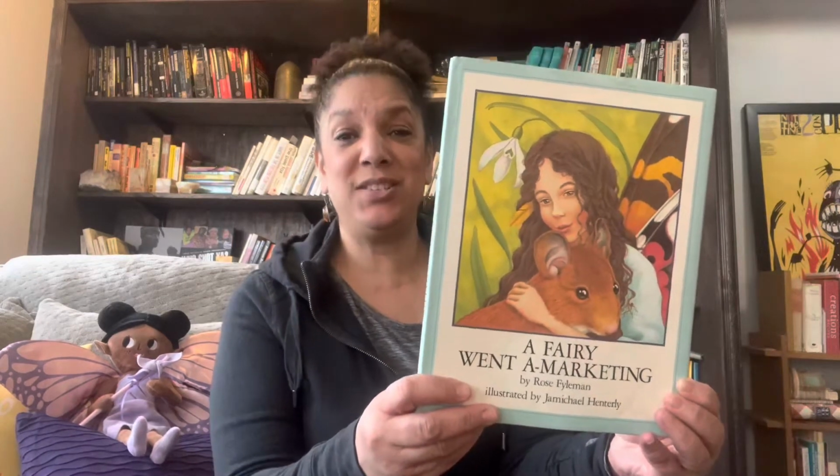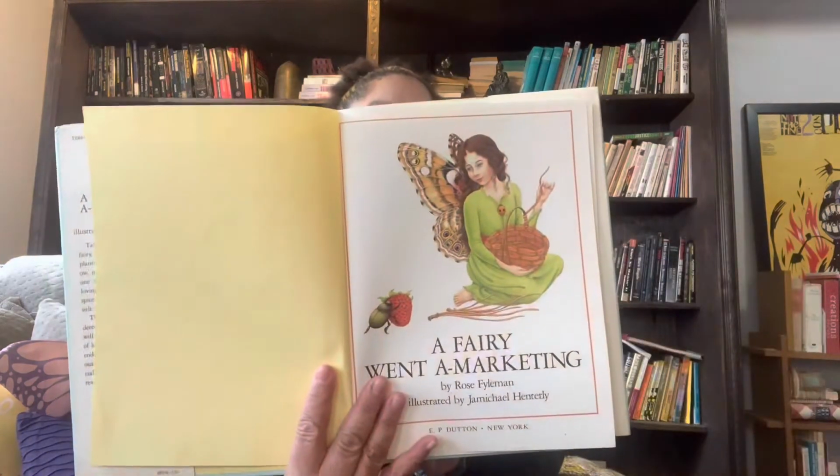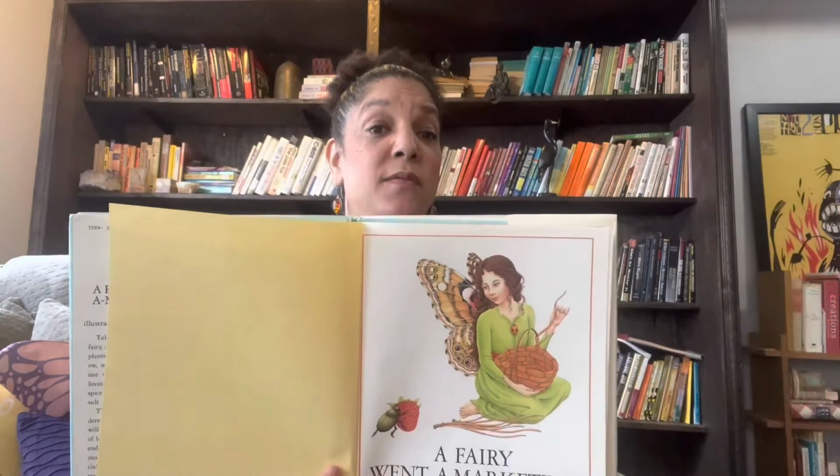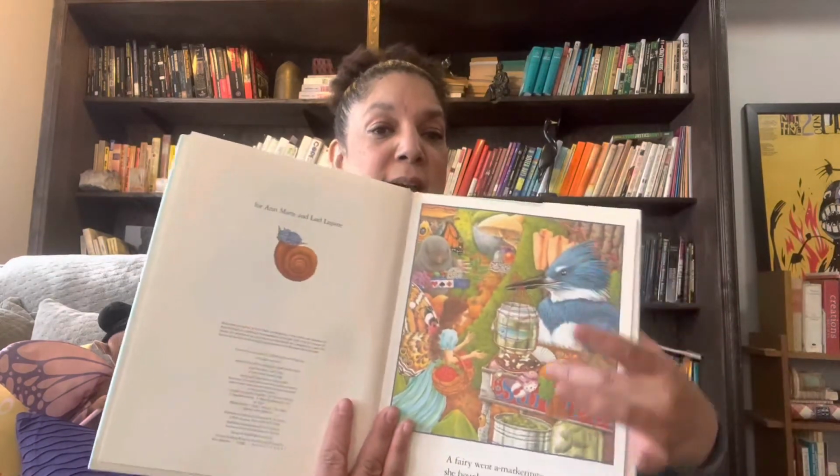The illustrations in this book, they're so beautiful. And it's such a cute story about this fairy. We love a good fairy moment. This fairy who goes shopping through the seasons, and each time she buys an animal. She buys like a fish and then a mouse. Oh, one time she buys a coat, but she buys it for a frog.